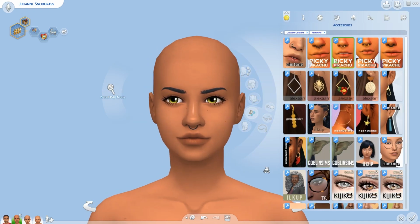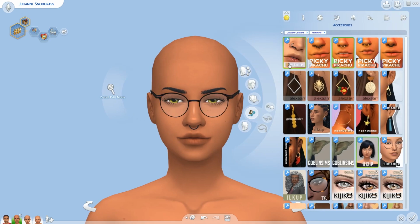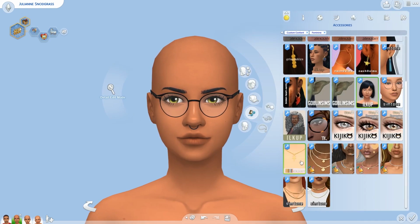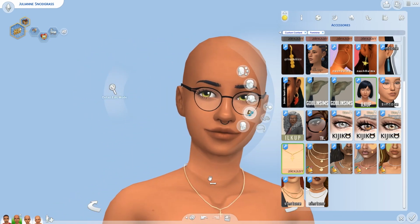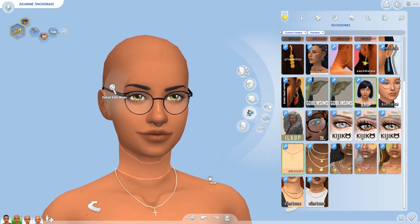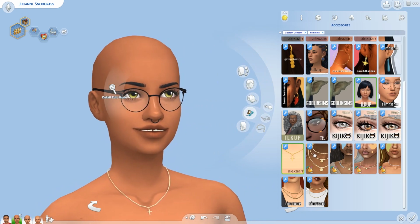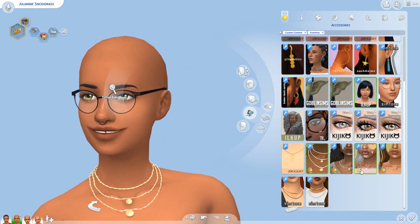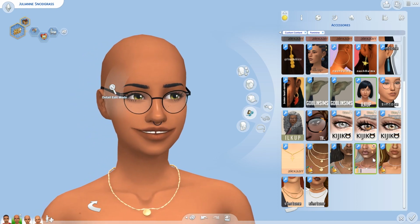But yeah, there's the earrings, and oh no, that's not it. We also got those same glasses for women as well. But then I also downloaded some necklaces, so I've got this little dainty cross necklace that I think was supposed to look like the one that Dana Scully has in the X-Files. And then there's these necklaces from, is it Ridgeport? I think that's Ridgeport's little logo.